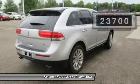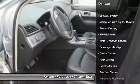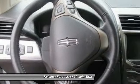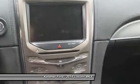Here are some of this vehicle's great options. All-wheel drive, stability control, anti-lock braking system, backup camera, traction control, power lift gate, steering wheel audio controls, remote engine start, keyless entry, leather-wrapped steering wheel.